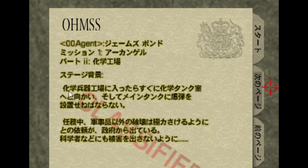Stage Heikei. Kagaku heiki koujou ni haittara sugu ni kagaku tanku shitsu e tomukai. Soshite main tanku ni bakudan wo setchi seneba naranai. So we've got some kind of uncommon forms here. We've got Kagaku Heiki, which we've discussed was chemical weapons. Kojo, facility. Ni haittara, so like upon entering. Haittara. So this tara at the end can mean if you do this, or it can sort of mean once you have done this.